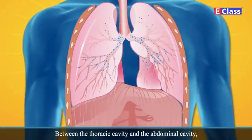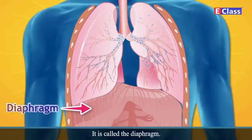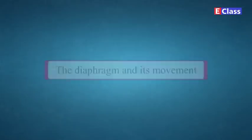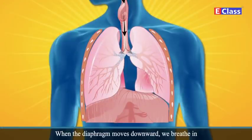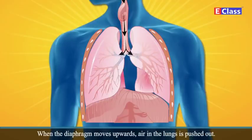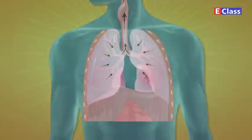Between the thoracic cavity and the abdominal cavity, there is an organ like a flexible sheet. It is called the diaphragm. The diaphragm and its movement. When the diaphragm moves downward, we breathe in and the incoming air fills in the alveoli in the lungs. When the diaphragm moves upwards, air in the lungs is pushed out.